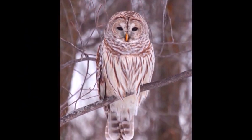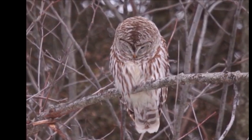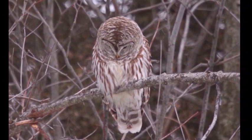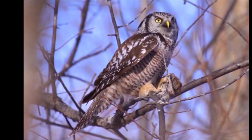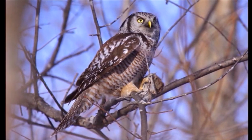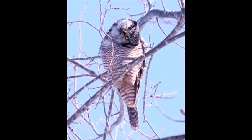Then there's the barred owl, which has all black eyes, which kind of makes it look a little bit more spooky. It's more of the eerie owl out of them. And they will actually hunt other smaller owls as well. The northern hawk owl is an interesting one. It does not hunt at night. It actually hunts during the day only.